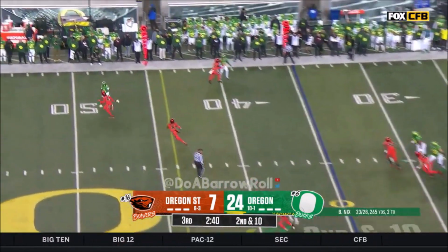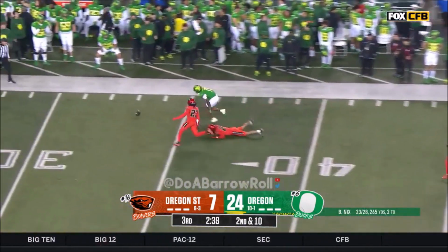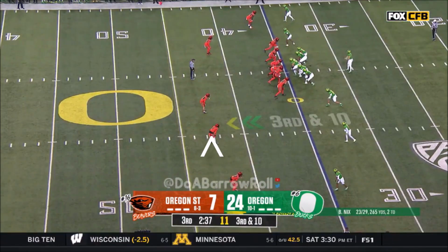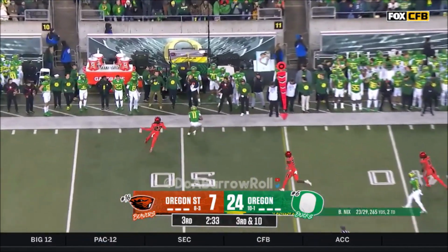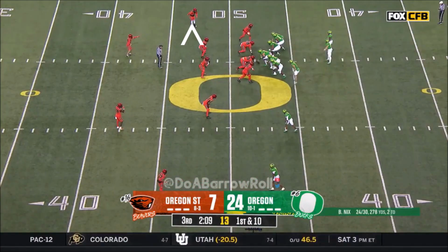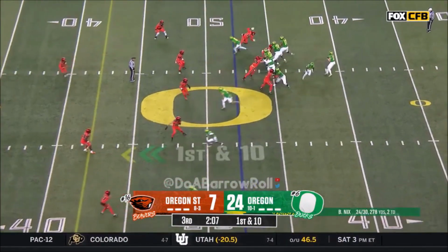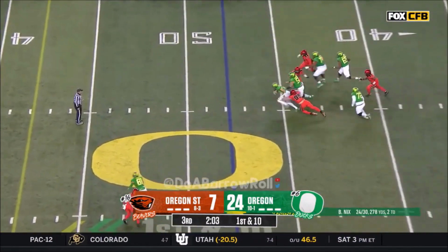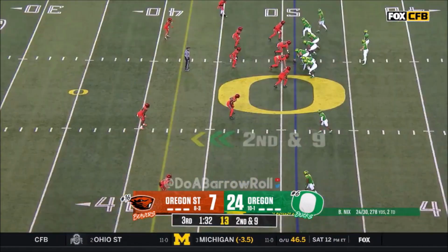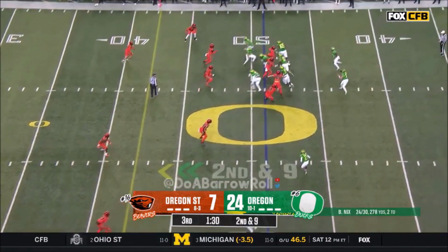Second down, Nix heaves it, far side, Franklin. The Oregon Ducks all year long. Free runner coming. Nix heaves it, and he had the answer right there. It's knowing where everybody is on the field. Nix felt the pressure, runs straight up the middle. Pressure, seen it before it happens, rare stuff.